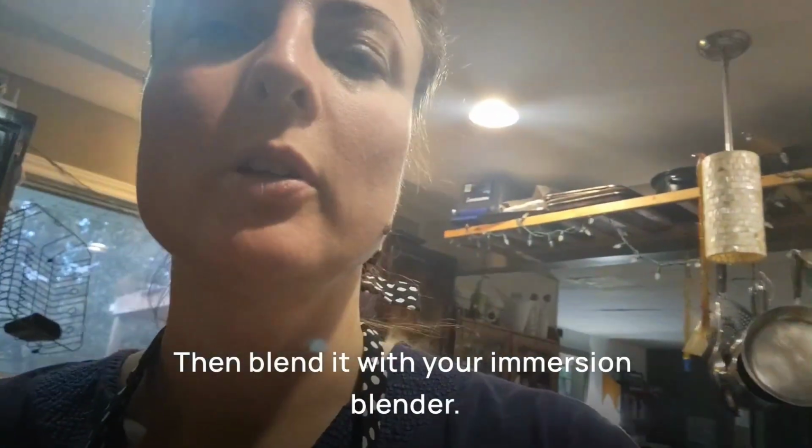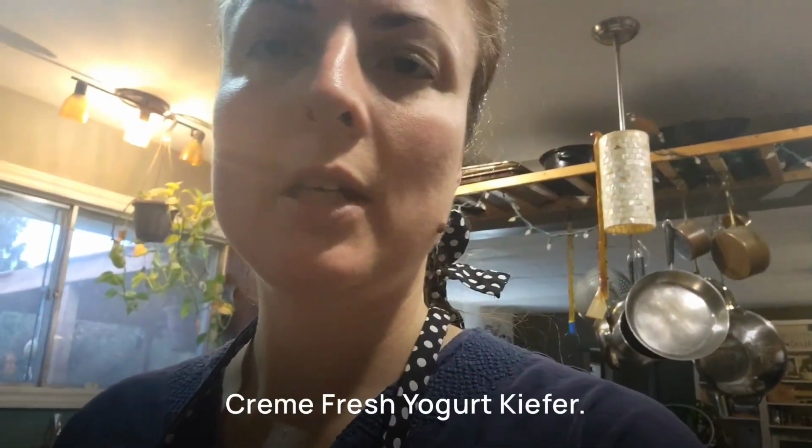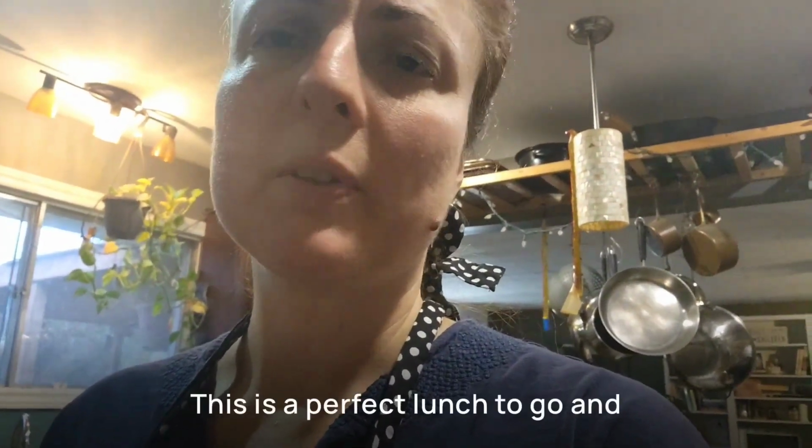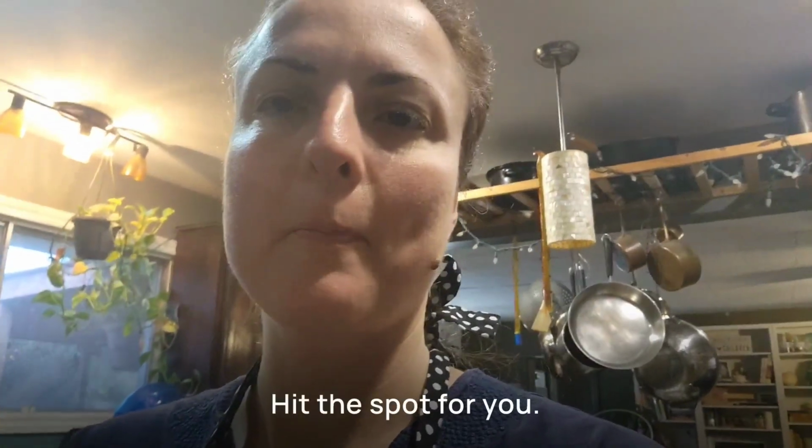Then blend it with your immersion blender. You can top it with creme fraiche, yogurt, kefir. This is a perfect lunch to go and perfect for packing in the kids' lunch. So it could hit the spot for you.